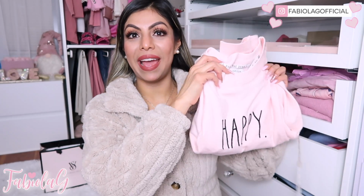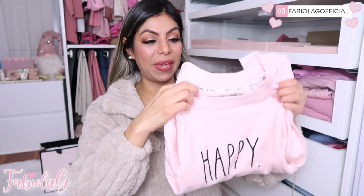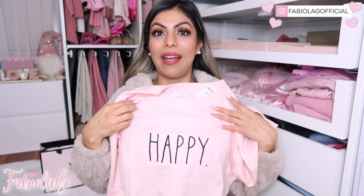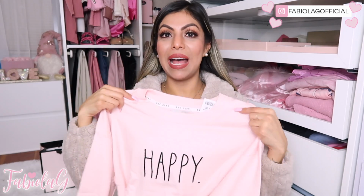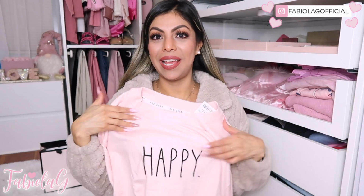Marshals. I almost forgot to show you this beautiful sweater that I found at Marshals. It is from Rae Dunn and it's in this beautiful pink color. It says happy. It's embroidered in there and it's in this super soft material. It's absolutely stunning. I didn't know Rae Dunn made sweaters or clothing, but when I saw this I was like, this has to be Rae Dunn, and sure enough it was Rae Dunn, but I think it's absolutely beautiful. How gorgeous is this? I can't wait to wear this.